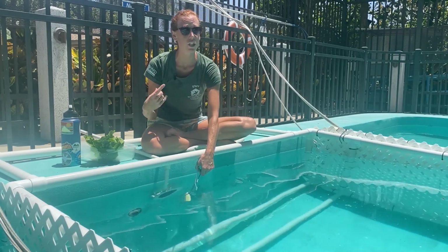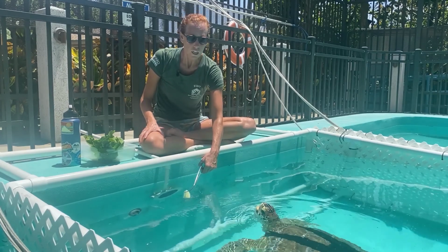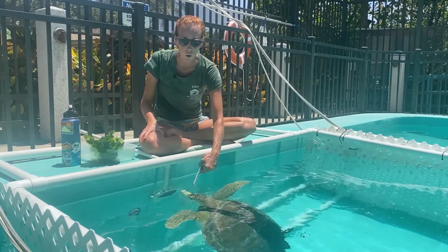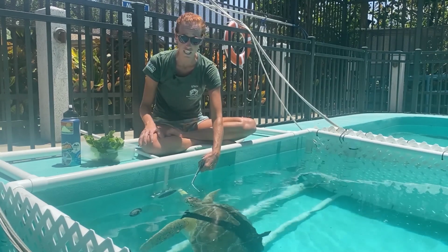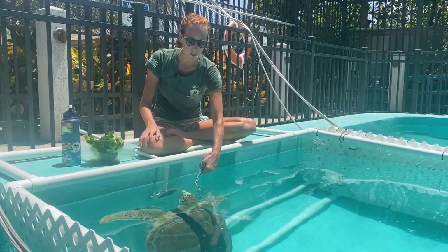Now the other 6 species are going to be hard shell, and our green sea turtle is going to be the largest out of the hard shell. Green sea turtles can grow to be anywhere from 3 to 4 feet long, and they can grow up to 400 pounds. Right now, Captain Plankton, like I said, is between the ages of 17 and 19. She is about 2 feet long and close to 65 pounds.